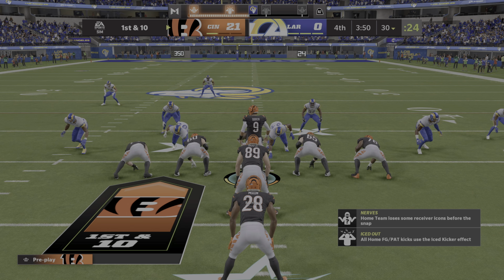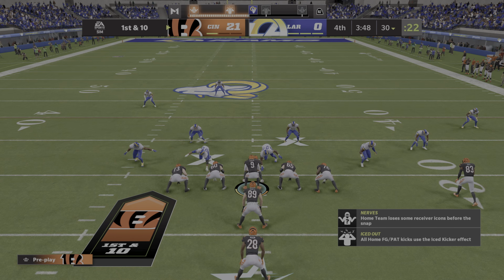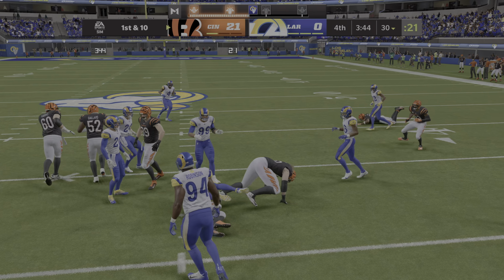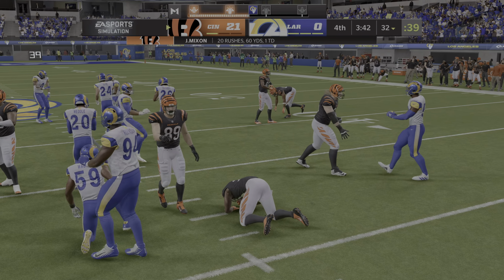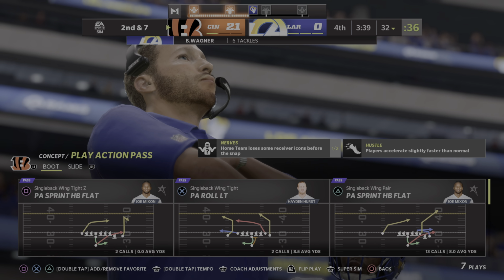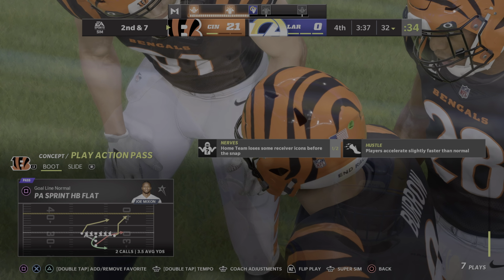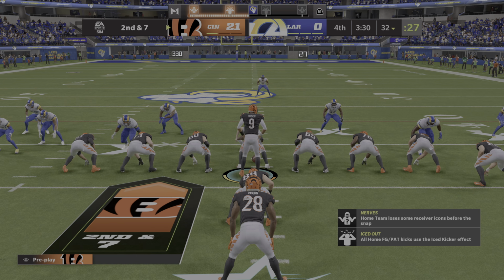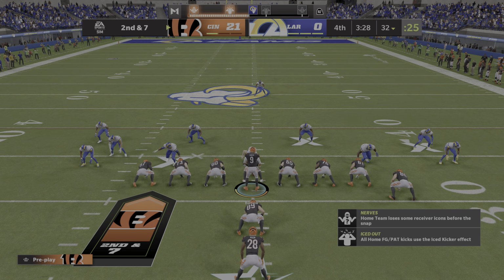All runs on this drive so far. It's 1st and 10. They try to eat some clock with Mixon. And not a whole lot of room to operate there on the first down run. He gets maybe 3. That's it. That's what you want. Straight ahead positive gain. Just keep that clock ticking. 3 yards on that last carry. Here's 2nd and 7.